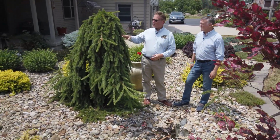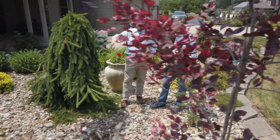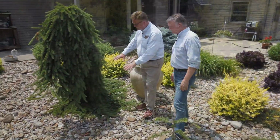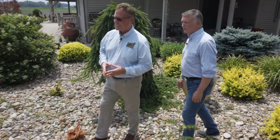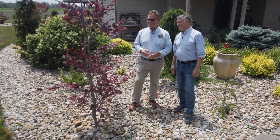Well, this is one of our specimen weeping Norway spruces, and I just love the gracefulness of how this is weeping and cascading back down, as well as the skirting action that you see. It's almost like a ground cover spreading over our stone ground cover there. Yeah, very nice. And one of the all-time faves of Steve, I think, is right here, isn't it? And Judy's as well. Really?